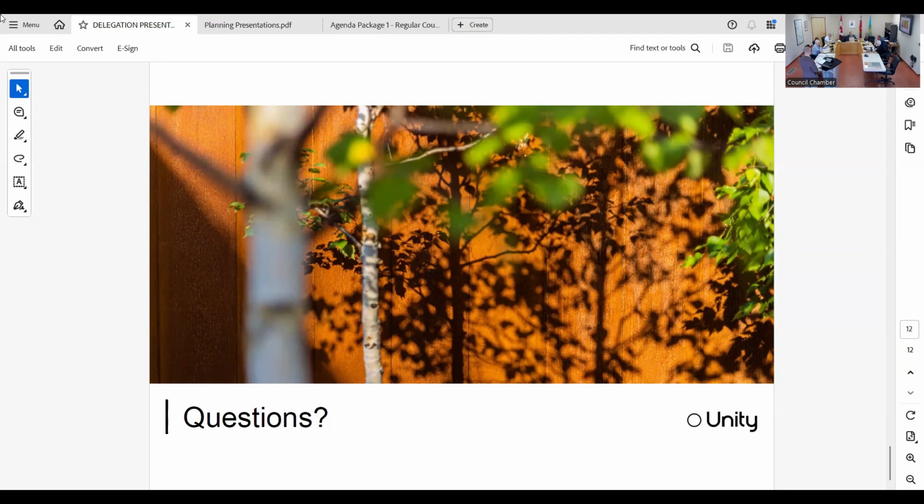Okay, moved by Deputy Mayor Webb that we go with option 1. Is there a seconder? Second by Councillor Clement. Any other questions? All in favor? Carried.